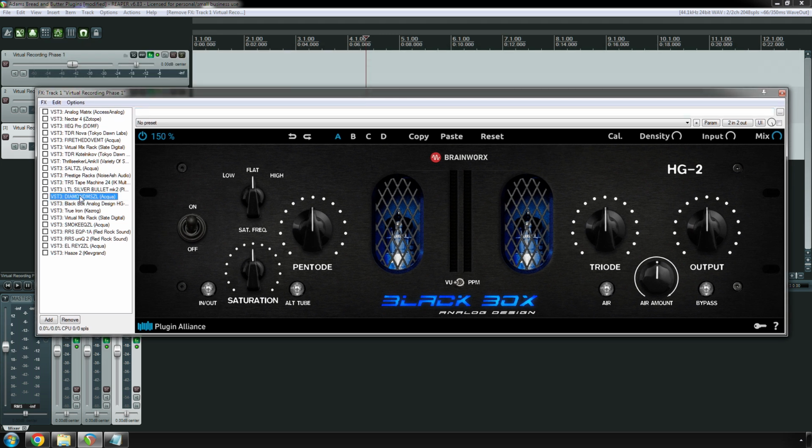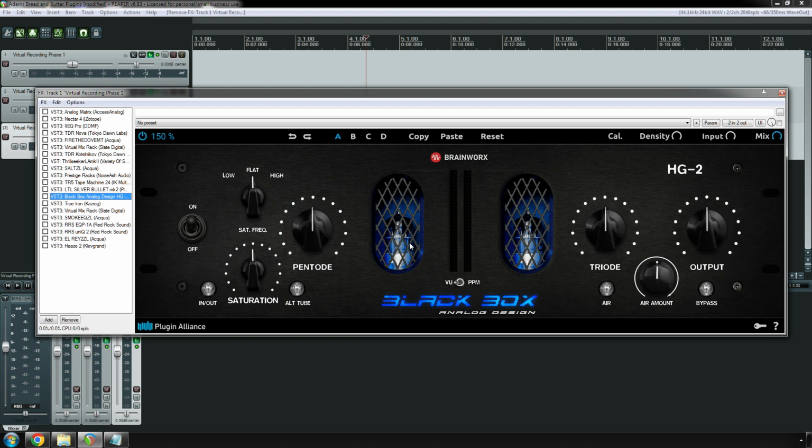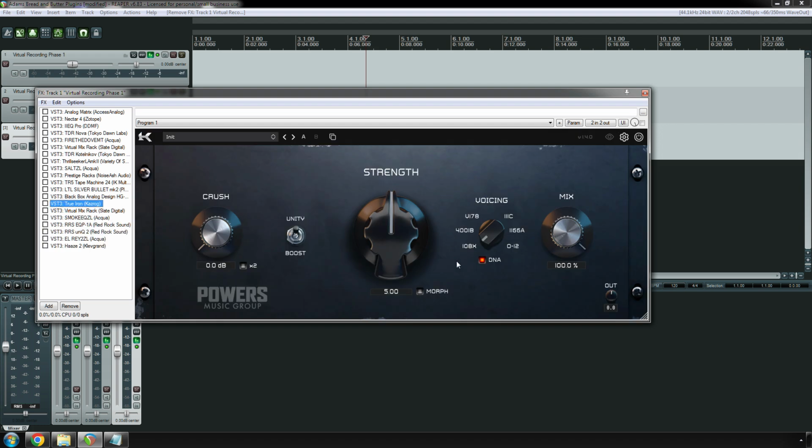So because this is the official version, I'm going to keep this in the must-have plugins. Also, a lot of people don't like Acoustica Audio for whatever reason. But between those two, I got to narrow it down to this one because this one still sounds good compared to the real hardware.